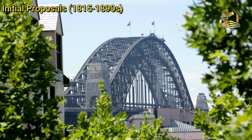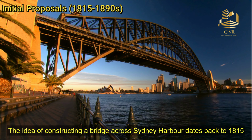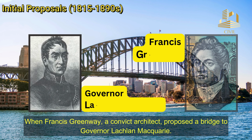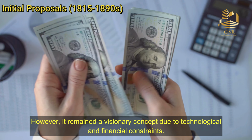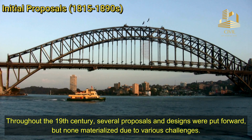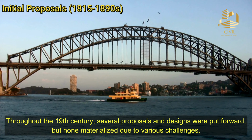Initial proposals, 1815 to 1890s. The idea of constructing a bridge across Sydney Harbour dates back to 1815, when Francis Greenway, a convict architect, proposed a bridge to Governor Lachlan Macquarie. However, it remained a visionary concept, due to technological and financial constraints. Throughout the 19th century, several proposals and designs were put forward, but none materialized due to various challenges.